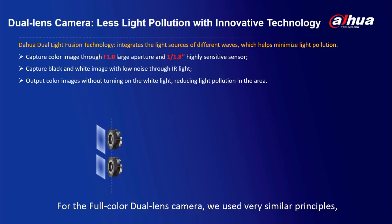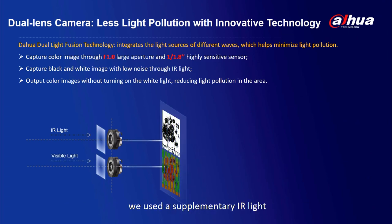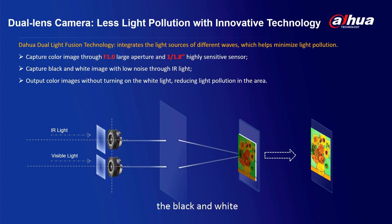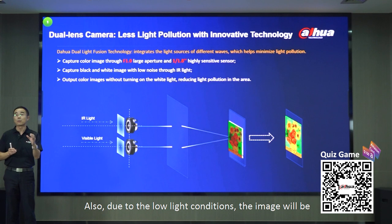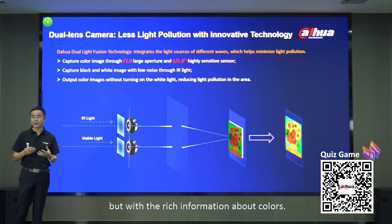For the full color dual lens camera, we use very similar principles. Basically, we use supplementary IR light as the illumination technology for the cameras. If you see from the diagram, the first IR camera captures a black-white image. Due to the low illumination conditions, the black-white image will have rich brightness information, but with very low noise. And the second camera captures a visible image. Also, due to the low light conditions, the image will be of low quality for brightness information, but with rich information about colors.